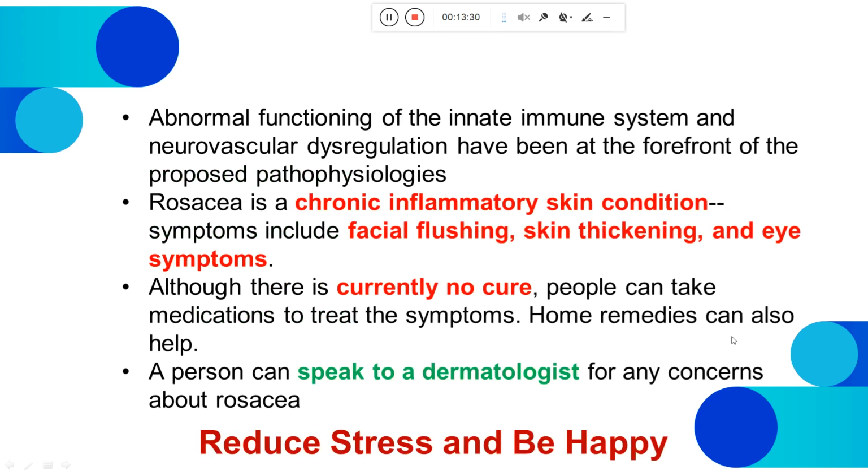So we have seen that this is a chronic inflammatory condition, which leads to complications like facial flushing, skin thickening, and eye symptoms are also there in type 4. So it depends on the complication of the condition. Currently there is no proper cure as such, but as I told you, the laser therapy or the few therapies which I told you can be helpful in reducing the symptoms of this particular complication.